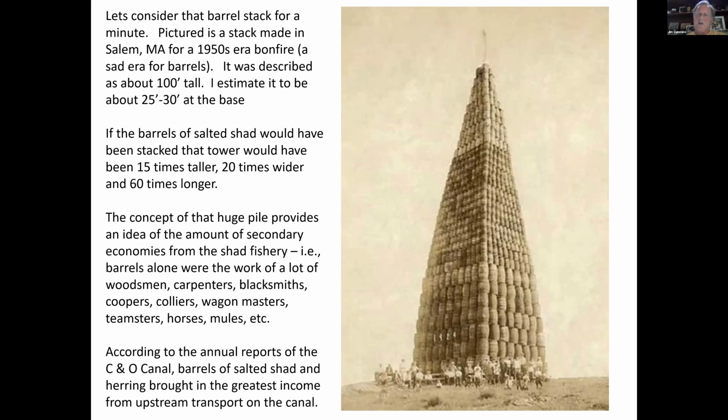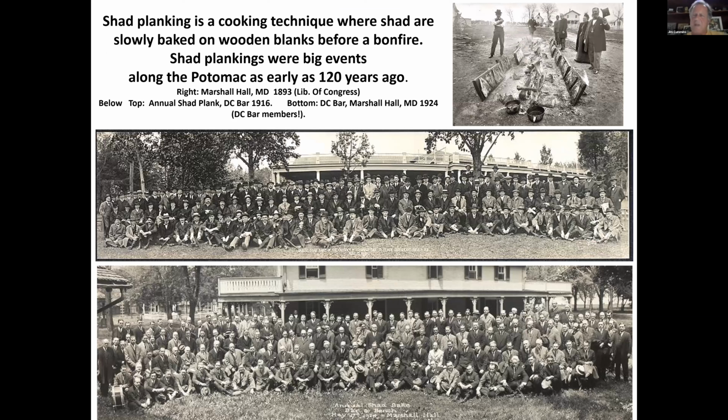Now I'm showing a picture of shad plankings up at, it's near Marshall Hall. It's actually downriver from you all, about 10 miles down from DC. Do you see that slide, Ariel? And there's actually showing the planking at Marshall Hall with a guy tipping his hat up at the upper area there. Now planking is a way of fixing cleaved shad to planks and baking them. It's not smoking them, it's baking the shad.